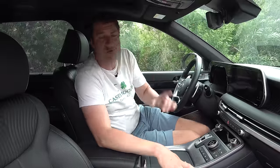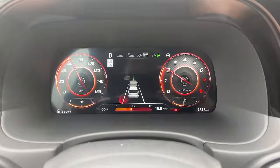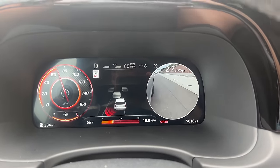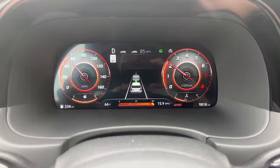Now, with that said, you do have blind spot cameras here. So you're driving along, you put on your turn signal and a camera pops up to show you if there's a car in your blind spot. It works on both sides, left or right.